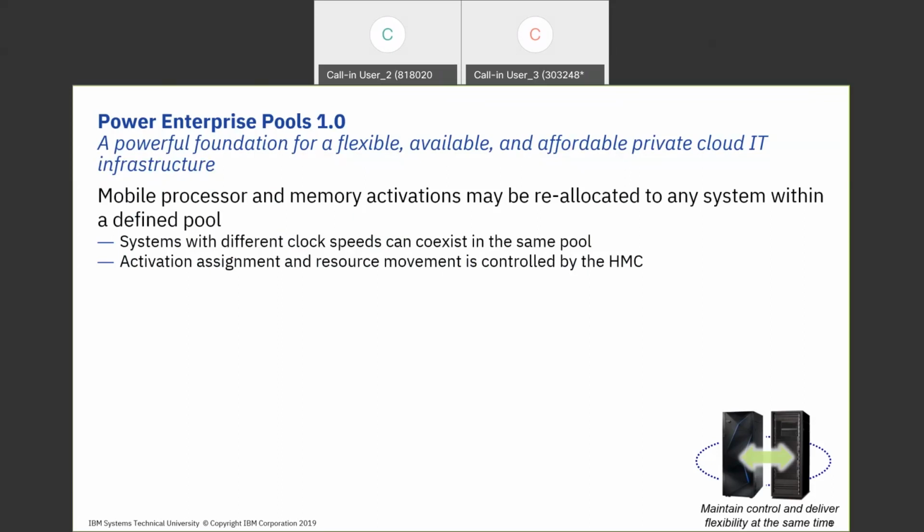The HMC, actually, we've expanded that just a little bit. It used to be that everything needed to be controlled by the same HMC. Now we have a concept of a master HMC, and you're also able to move that across if you need to. More on that later on.